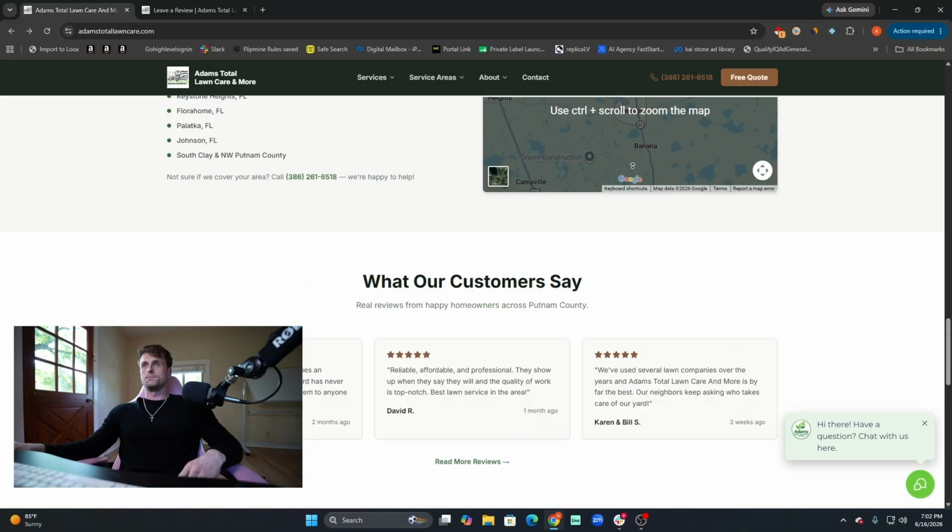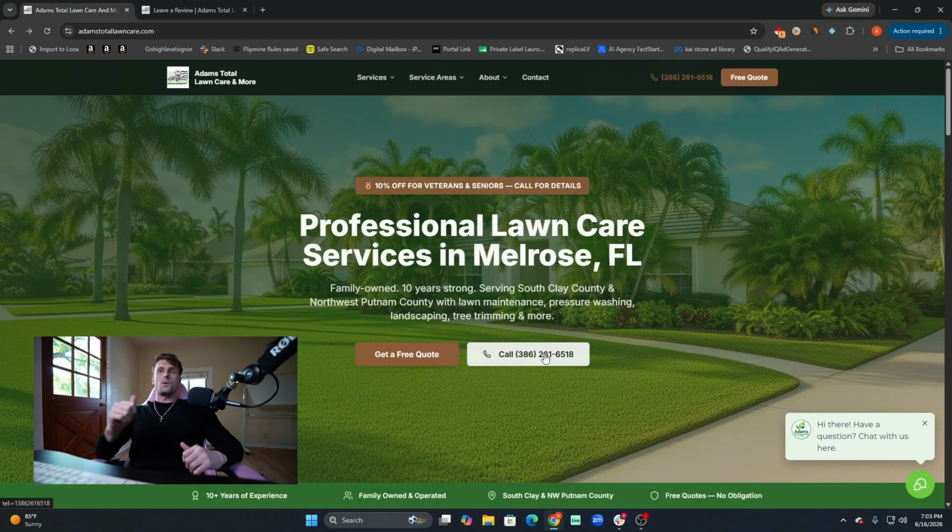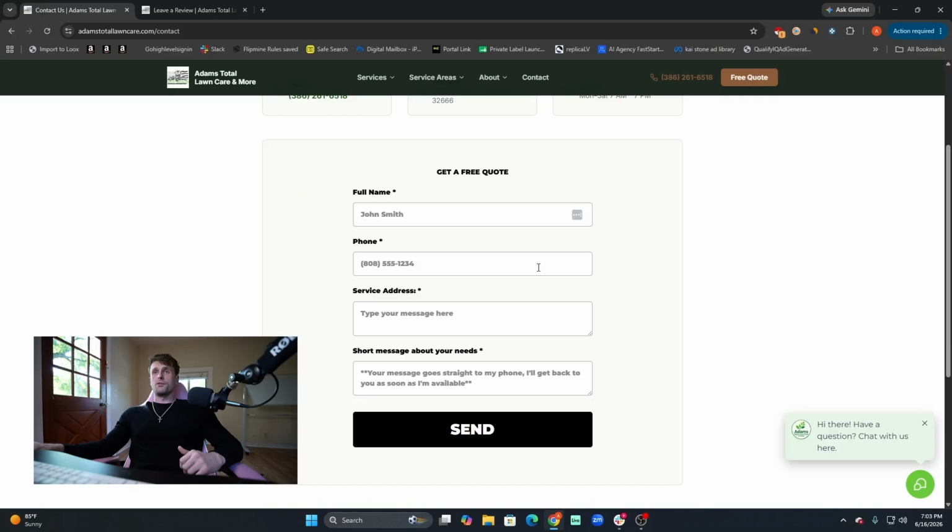It's not super important. What's really important here, though, is how do customers get in contact with you when they find their website? There's 3 ways. First of all, they can click on the top, or they can click in the middle right here. They can click a button and instantly be connected with you on the phone if they're looking at you from the website. But the main way people are going to get a hold of you is they're going to ask for a quote. Just click here, get a free quote.